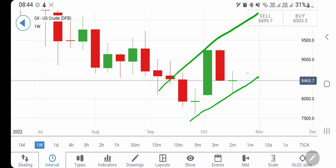Possibly once it breaks beyond 85.5 and 88 as the next resistance, certainly more bullishness can be expected. This is one part to it. At the same time, breaking below 82, certainly it is going to trade bearish.